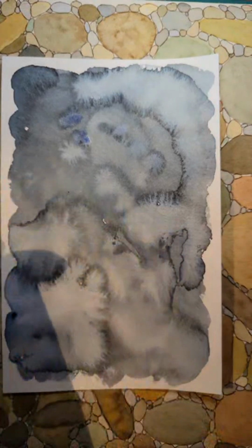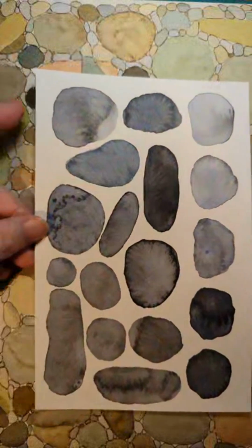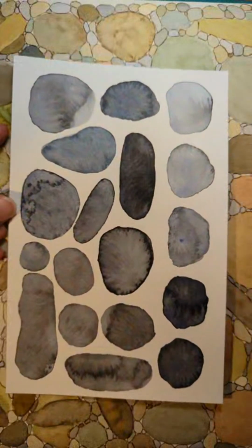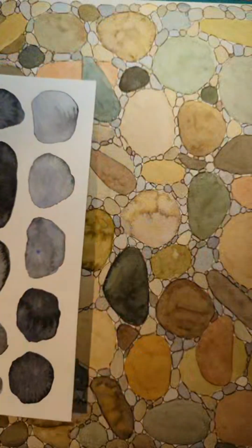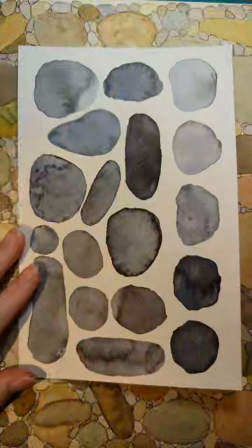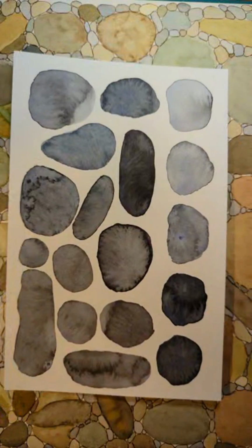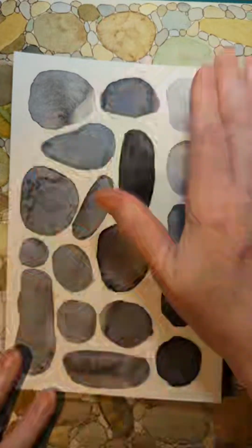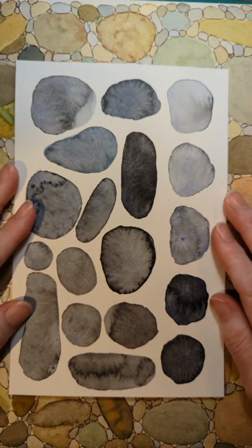But that's how you figure out what it's going to do. This looks really messy and experimental here, but I will probably give this painting the same treatment I gave this one and just use a Pigma marker and sketch in some pebble shapes. Sometimes you look at it and you get a mental idea of where you need to go next. Since I have these cool gray black tones, I think what would look really interesting against that are rainbow colors.